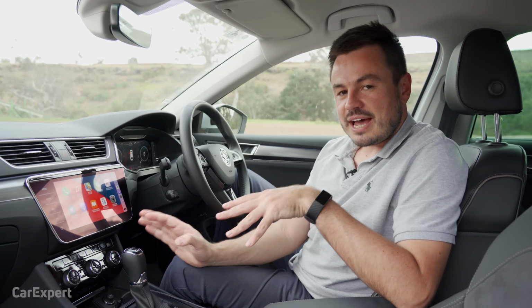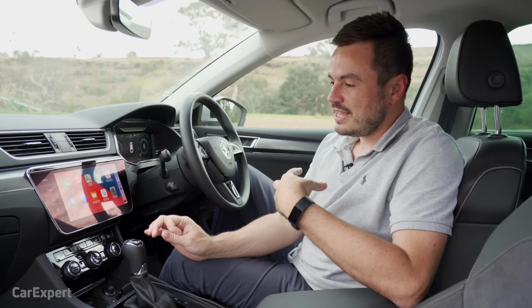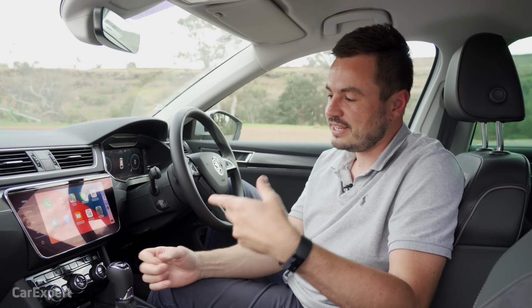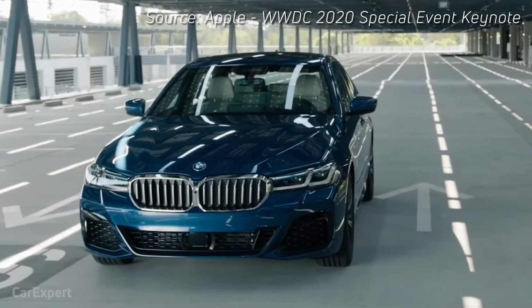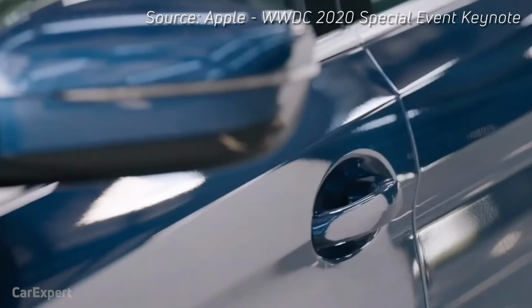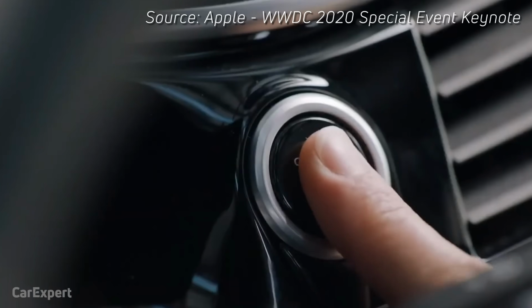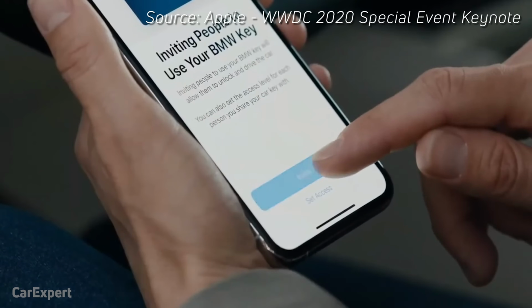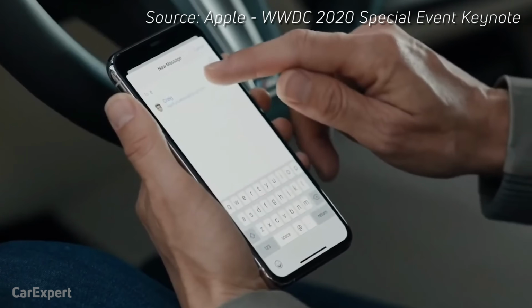What Apple does have coming though, which excites me and is kind of already available on my Tesla with the app that Tesla gives you, but Apple has developed a system called Car Key, and the first car to get this technology will be the BMW 5 Series, and it will allow you to approach the car with your phone only to unlock the car. You can send keys to other people, so if your partner has lost their keys, you can forward a key to them and set expiry dates and that kind of thing.